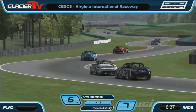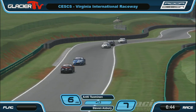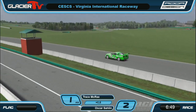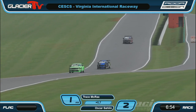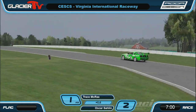So Trace McRae in that battle had to do himself one more lap of defending from Oscar Sarden. Looks like he's going to get himself onto the backstretch properly this time. Just got himself a little bit wide on exit, but he'll be able to get away with that. Oscar Sarden's not going to get anywhere near the run he had last time by. So unless Trace McRae makes a mistake in the next couple of corners, it looks as though he's going to be able to get away with the win in this race here at Virginia.